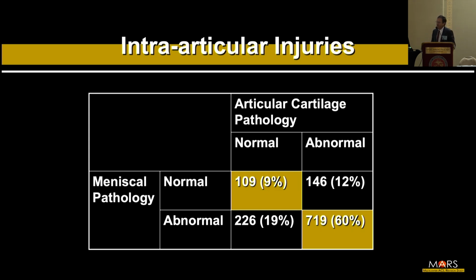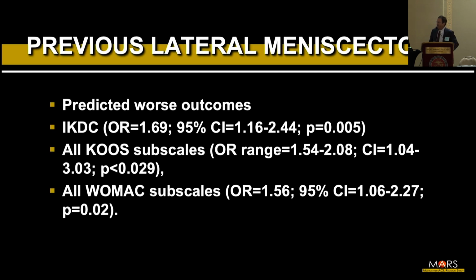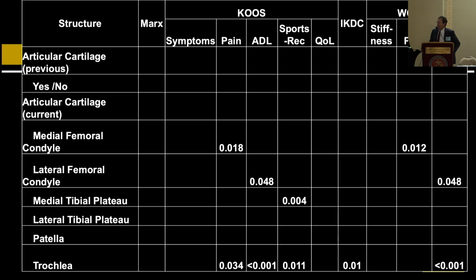So when you get a revision, when you tear your ACL graft and you're going through this a second time, your knee is beat up. Looking at what predicted outcome, a previous lateral meniscectomy. So at the time of your primary or before you had your revision, if you had a lateral meniscectomy, that was a bad predictor for a bad outcome when you then subsequently had to have a revision. So previous lateral meniscectomy was a strong predictor for PROMs that you're going to have a worse outcome.